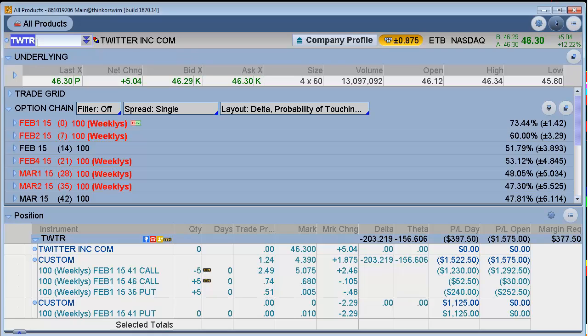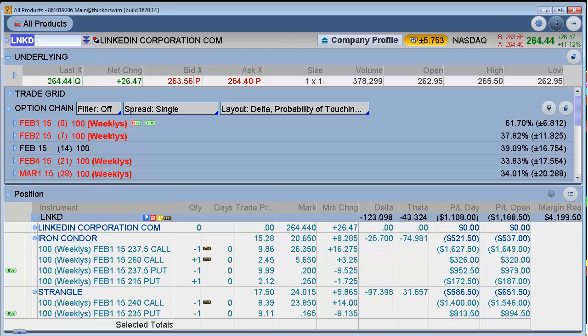Let me get over to LinkedIn, because I need to take some action on it. The main thing here is that I've got a strangle on, and that could be kind of scary in this situation, but with one contract, it's not a huge thing. Interesting: I do have orders in to buy those back at a nickel, but they're not trading at a nickel yet. So I'm going to keep those orders in. The question though is, what do I do with the rest of this stuff?